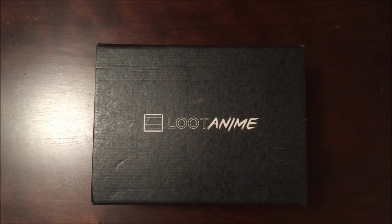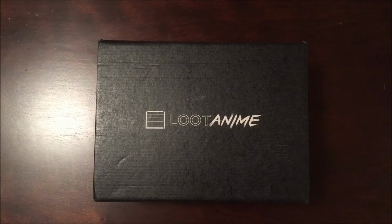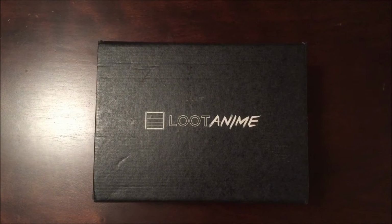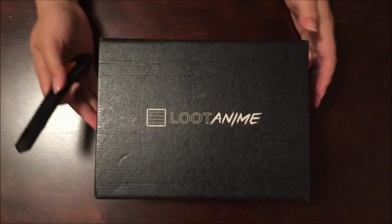This is the February month box for Loop Anime. It's supposed to be a ghost or some sort of theme. Horror, not really horror, but kind of. So let's see what's in it.